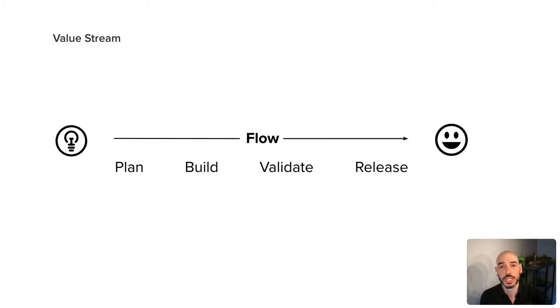So in a nutshell, a value stream is really from idea to customer reconciliation of value. The entire process that takes from the moment you have an issue or an idea that you want to cash in on or you want to deliver to customers to the moment that they're using it and they're getting value from it. And maybe you're getting money or satisfaction or data in return.